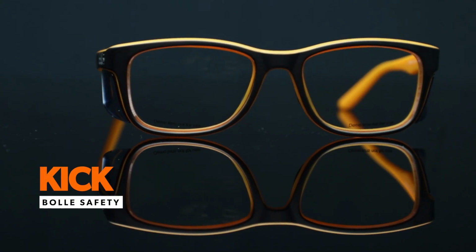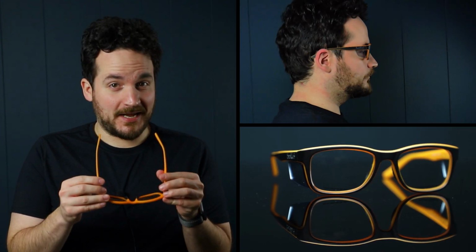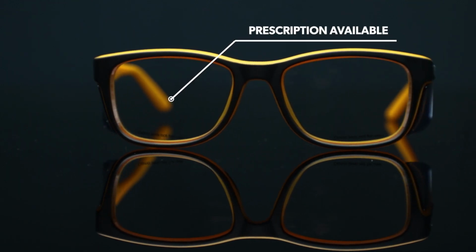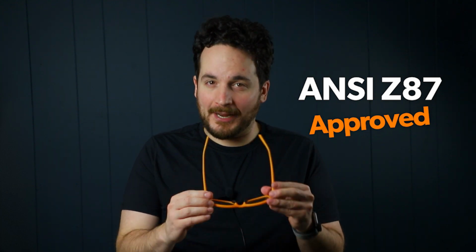A great choice is the Bolle Kick, a frame with built-in impact-resistant side shields that provide great lateral protection. These stylish safety glasses are ideal to be worn in industrial environments, such as construction or manufacturing. For more comfort, they feature rubberized nose pads and their lenses are prescription available. In addition, the Bolle Kick meets rigorous industry standards and is ANSI Z87 approved for optimal protection.